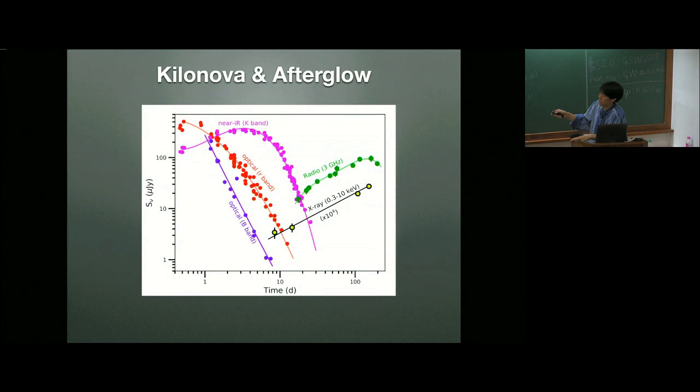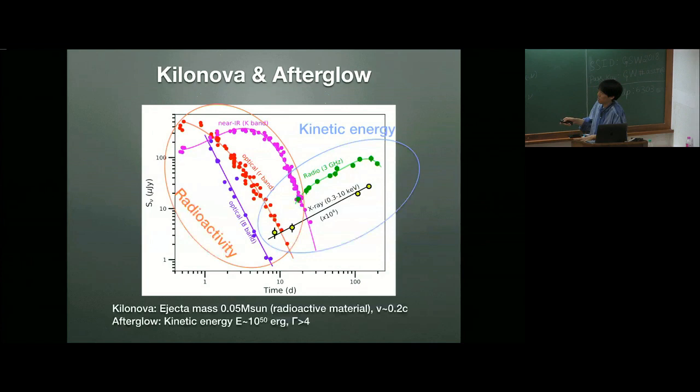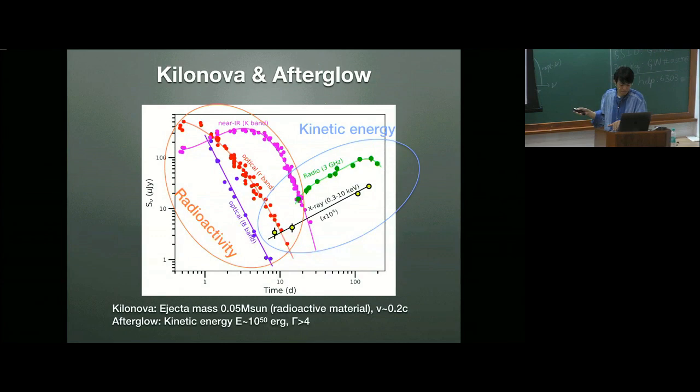And as we discussed, this kilonova is powered by radioactivity, and this beta decay process can nicely explain the total power of the kilonova. On the other hand, for this afterglow, we use kinetic energy, released through the shock. So this powers it, and this time scale is determined by when we start to see the jet. And our conclusion is kinetic.